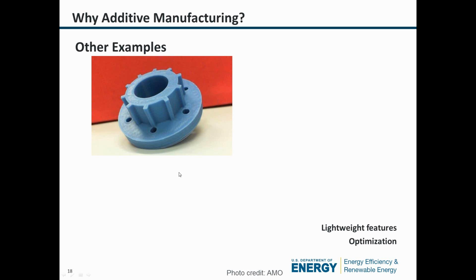Here's an example of a part that was designed by a student, and it looks to be a solid part.